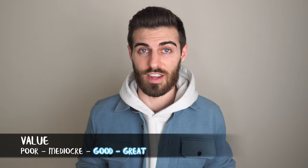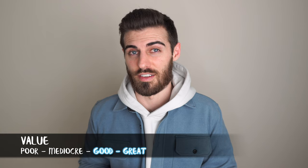So for value, I'm going to have to give them between a good and great just because it is almost $100. But the quality is just so good. It's the best shirt jacket probably I've had. I have a couple really nice wool ones though, but those are super duper expensive. But this is a great alternative to that.